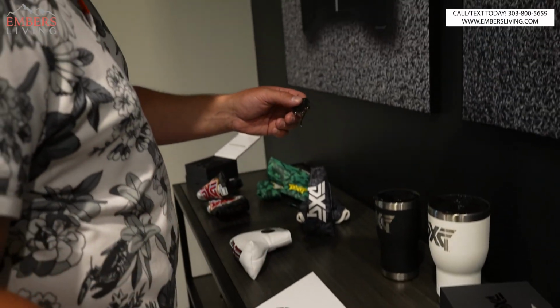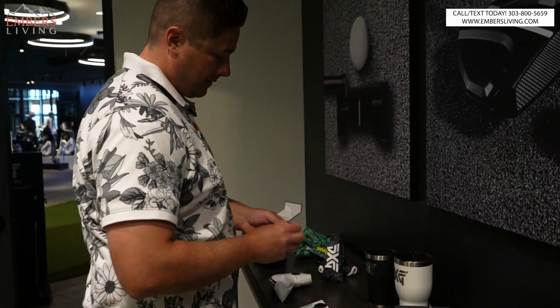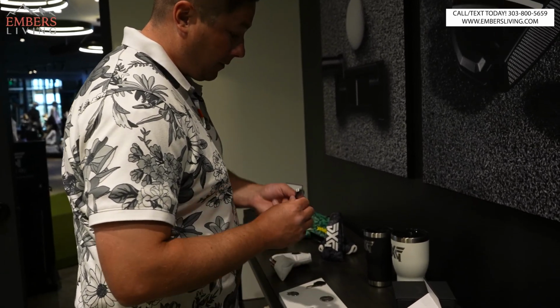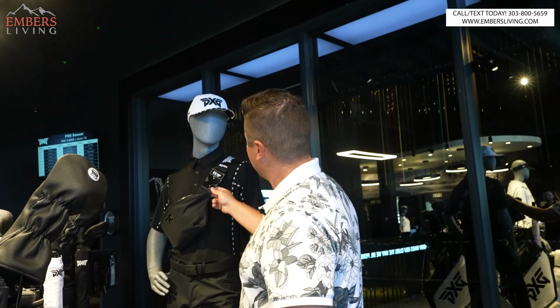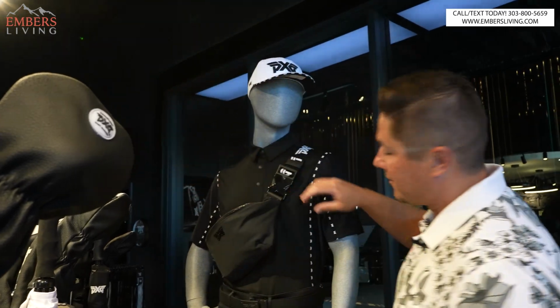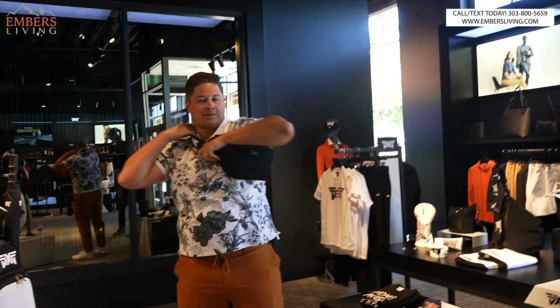That's a cool divot tool. Look at that thing. Look at this ball marker. That's pretty cool. Or a little mini bag. It's pretty cool stuff. Check out this fanny pack, man. I just don't know if I can pull off a fanny pack. Do people buy the fanny packs? It's a little tight, but.